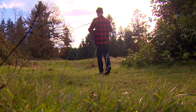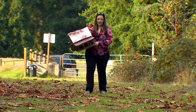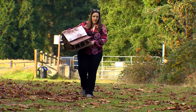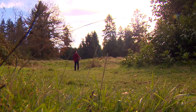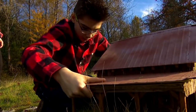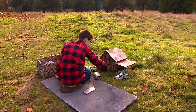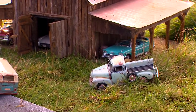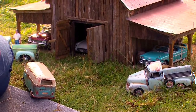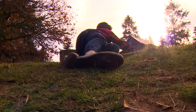On this day, Anthony shows up at a park with a box. His mom and assistant, Ramona, follows with a toy barn. He finds a spot. Okay, here we go. He proceeds to create a scene, a barn in a field surrounded by forgotten classic automobiles. Ford Fairlane, a Porsche 356B, a Mercury Turnpike, Chevrolet Impala.